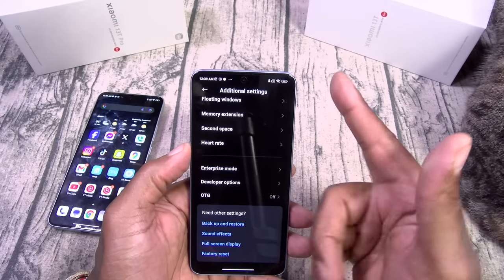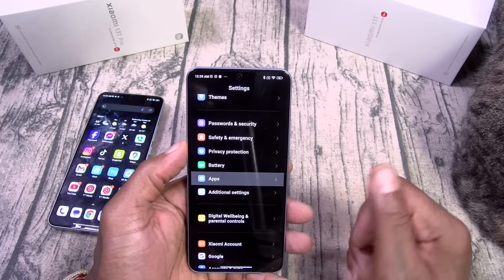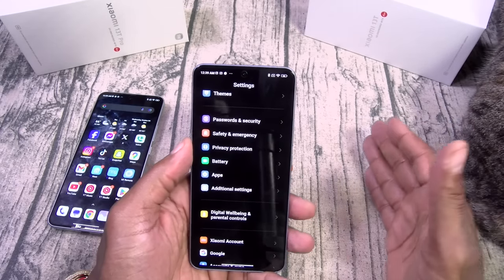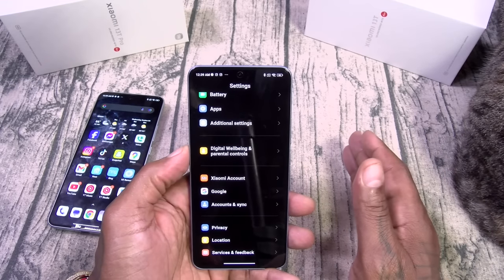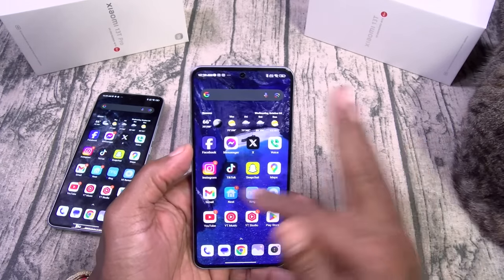All right, let's see. All right, so you got enterprise mode, developer options, OTG. Okay, and let me see. Do we need to see anything with apps? You got dual apps if you want. So you can have two Facebooks for your scumbag activities, but you can use second space for your real scummy activities. Let's see, accounts and sync, privacy, location, and feedback. Okay, so that's pretty much it.